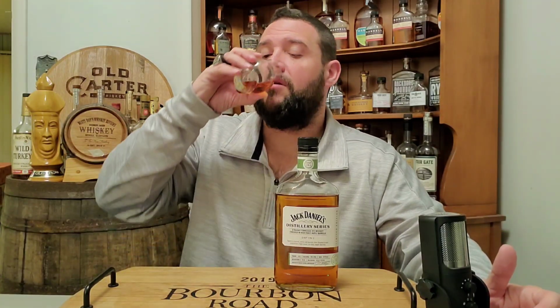Again, very, very sweet on the nose, burnt kind of baking spices there. Further away from the glass, again, some of that rye starts to make an appearance, and then there's also some mint as well that's further away. Really nice nose, guys. Let's get in the palate. Cheers.